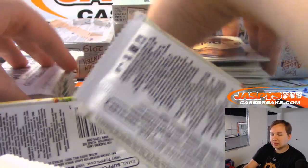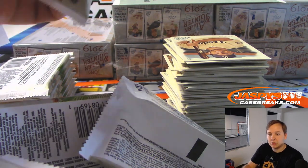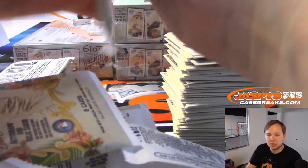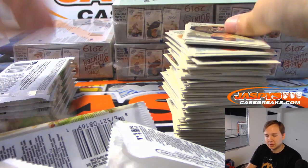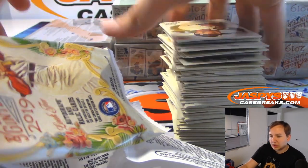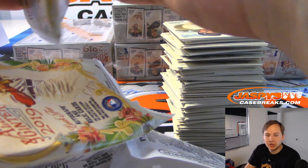Pretty loaded checklist on that. A lot of great prospects, great rookies on there. And all the teams, I mean, $12.99, $19.99, $29.99. I think the most expensive team right now is the Braves. And then the Angels, Mariners. Angels don't have any Trout autos, but you could get some parallels and whatnot. Could pull a 101 Mike Trout maybe.